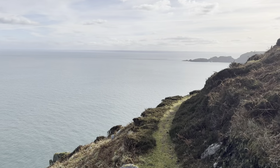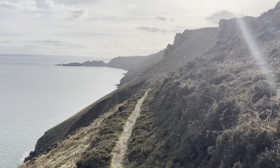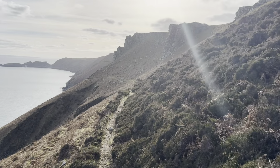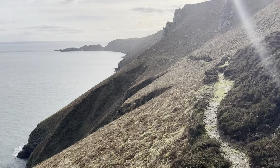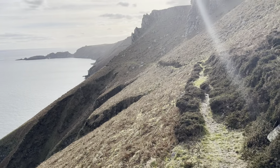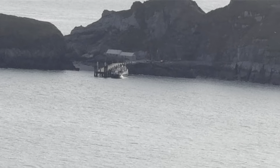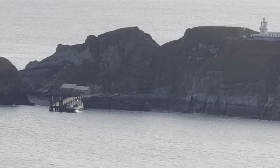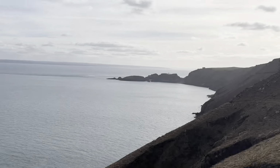So out to Rat Island, yeah. The Aldenburg. I don't think it is, is it?